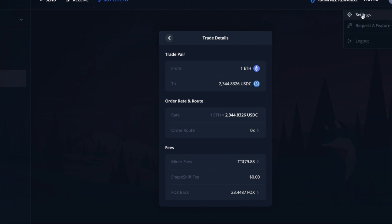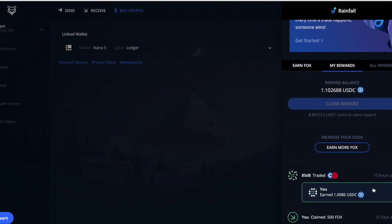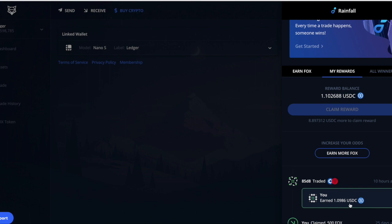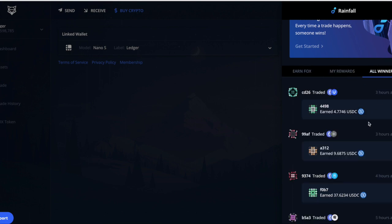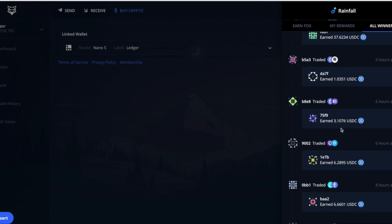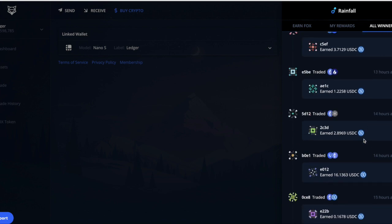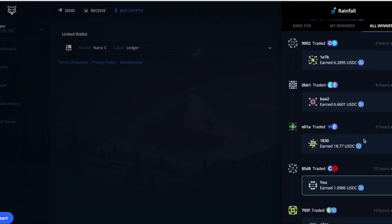So check this out. If you go under this setting where it talks about the Rainfall Rewards, you randomly get airdropped USDC. This is awesome. In fact, I just got randomly airdropped today. So I was like, oh, hey, maybe I should show this. Just because I'm holding Fox today, I just got $1. Okay, yeah, it's not that much. But if you look, you guys can see this guy got $4, $9, $37, $1, $3, $6, $18, $25, $1. So you guys can see they're entirely random.